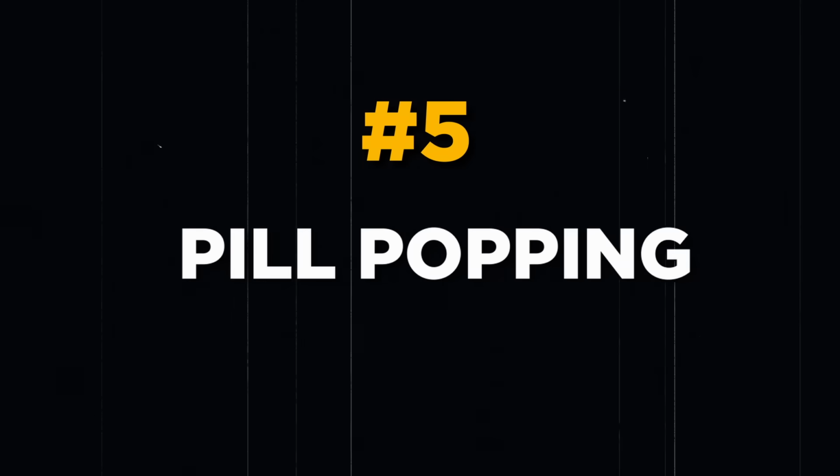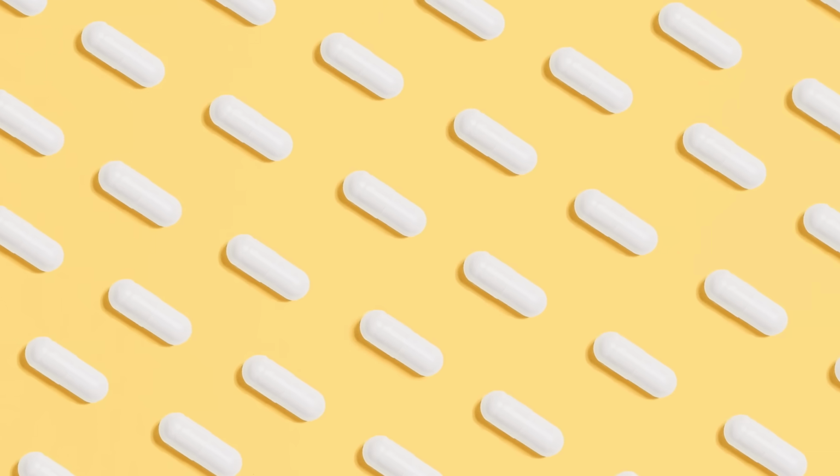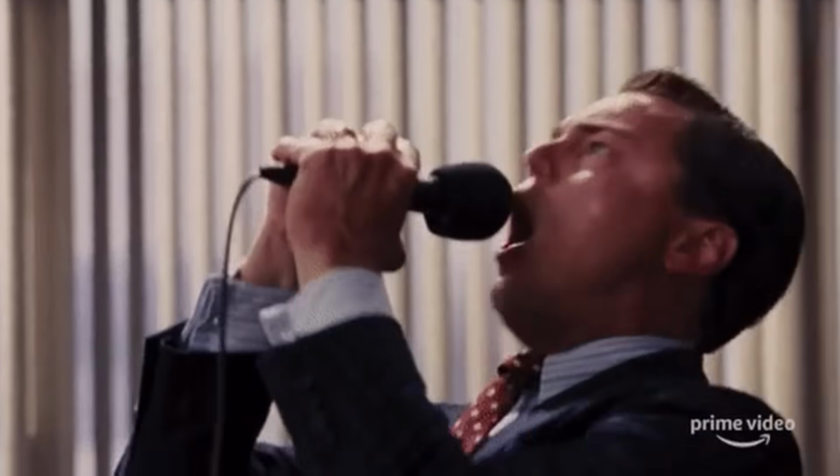And now for the final trick, pill popping. You guessed it, these guys are taking prescription drugs because it is part of what is expected so that they can perform for hours on end with the pressure of all those people around. Not to mention that stage fright can happen to anyone. And although pill popping doesn't actually increase the size of your penis, it can definitely increase blood flow and make things down there seem extra enthusiastic. But we can leave this one to the professionals.